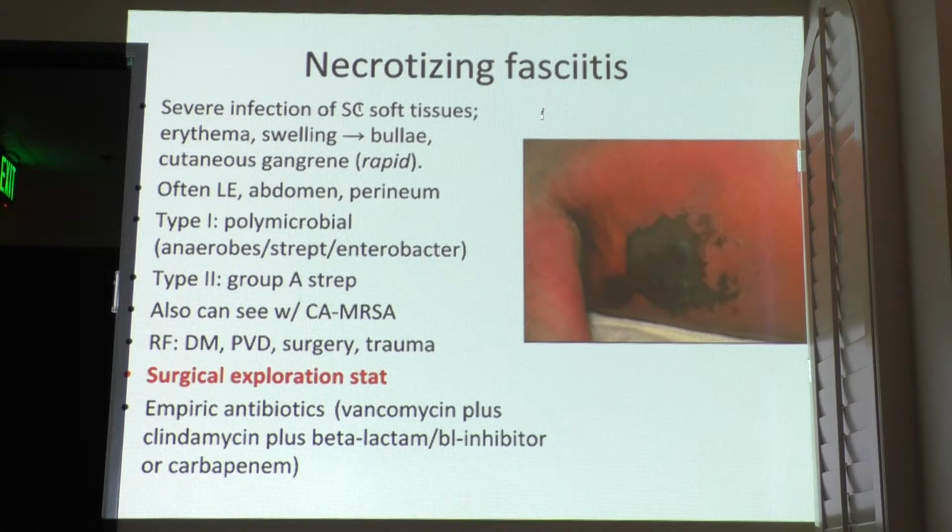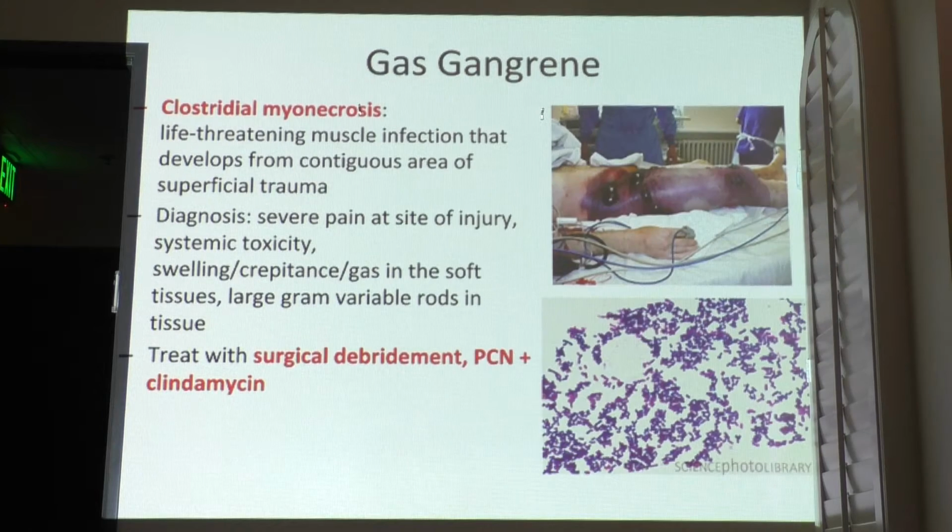It's anaerobes, strep, enterobacter, and some patients, what we call type 2 necrotizing fasciitis, is usually associated with group A strep. But don't ever forget necrotizing fasciitis. That's going to be on your boards, and you're going to see that in real life.